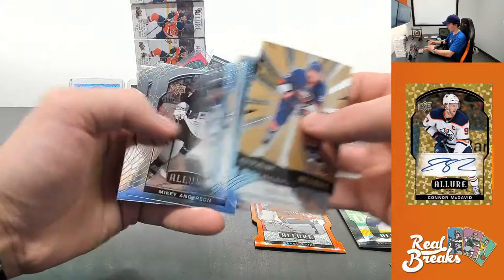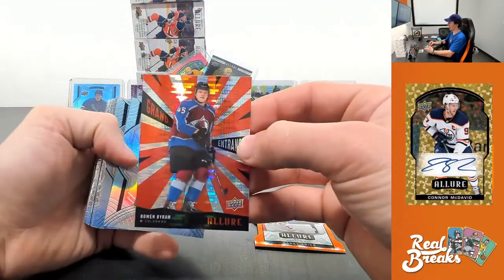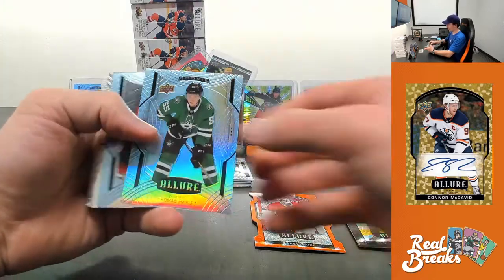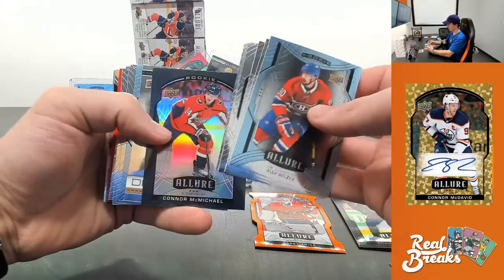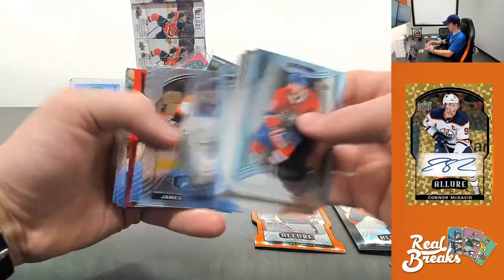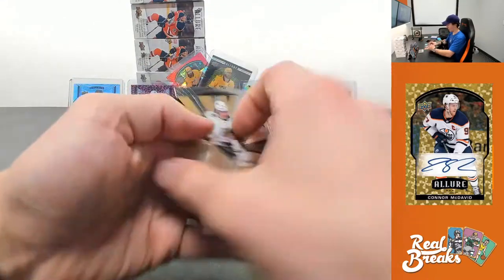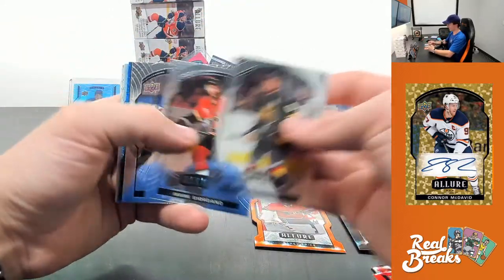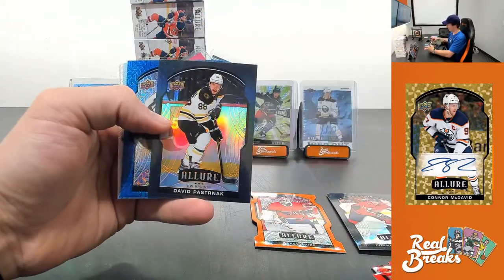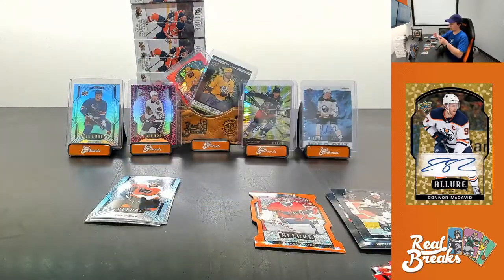Elias Pettersson, Black Rainbow, with nice Bowen Byram, Grand Entrance Red for the Avalanche. Thomas Harley, Double Rainbow for the Stars. Connor McMichael, Black Rainbow Rookie. Keegan Kolesar, Red. Laffy base, Pasta Black Rainbow, and oh, that's kind of gorgeous. Peyton Krebs, Rookie Blue Line.